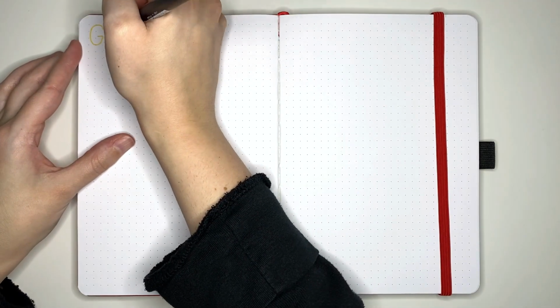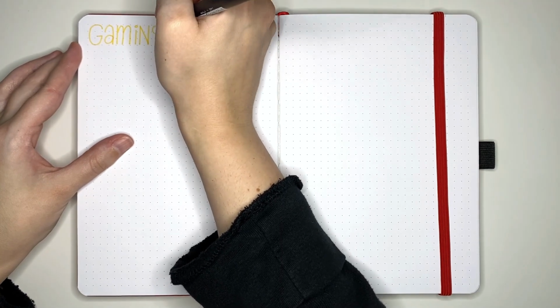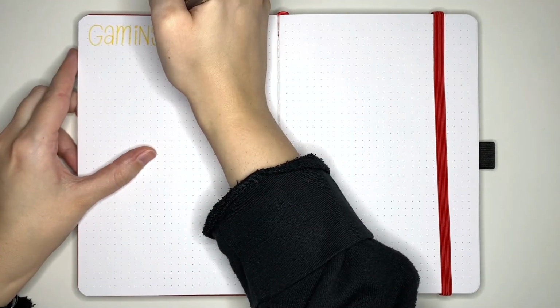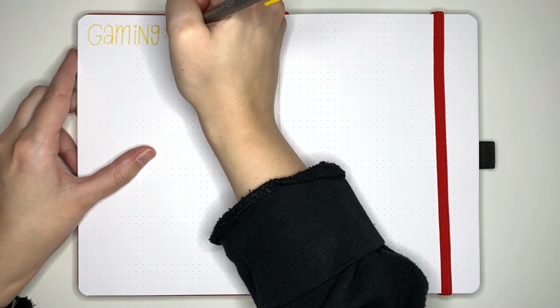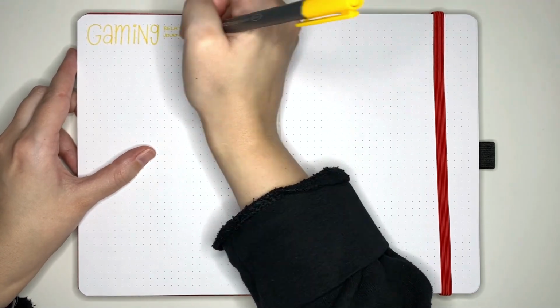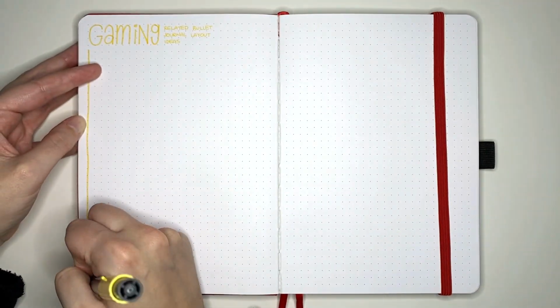To write up today's list, we're jumping into my Longterm Collections journal. I do have a playlist of the other layouts that I've set up in this journal, so if you're curious about what I include in my Longterm Collections journal, do be sure to check that one out. The pages that I set up in this one cycle through in essentially a reverse rainbow order, so today we're up to a yellow page.